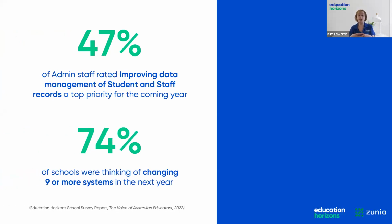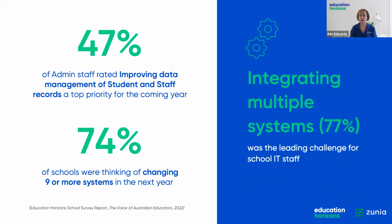And I found this figure really surprising, that 74% of schools were thinking of changing 9 or more systems in the next year. And then you've got to consider the IT staff, who are the ones that are having to integrate these systems. And that's their biggest concern, 77% of them.